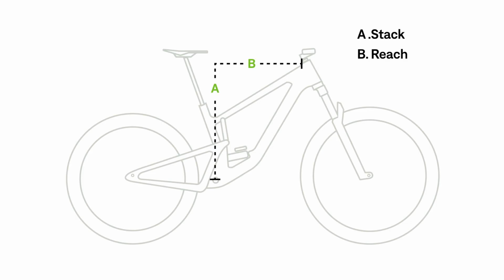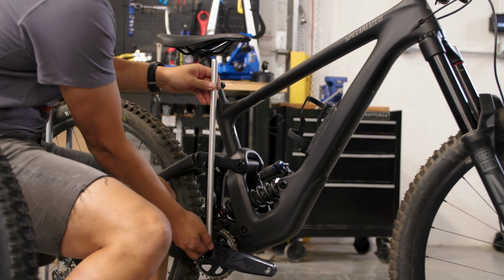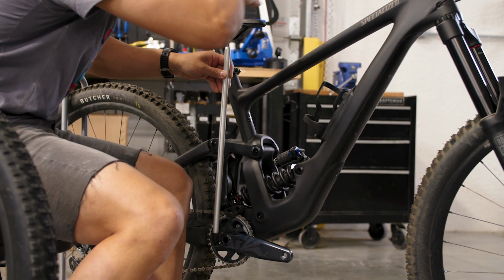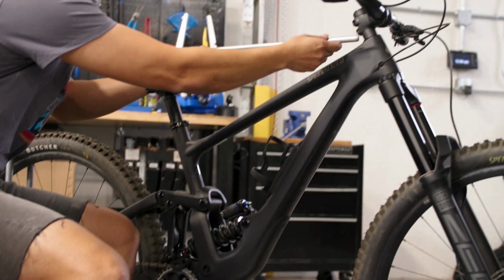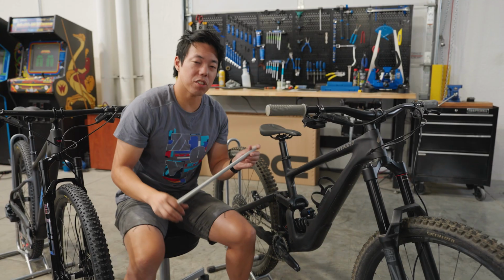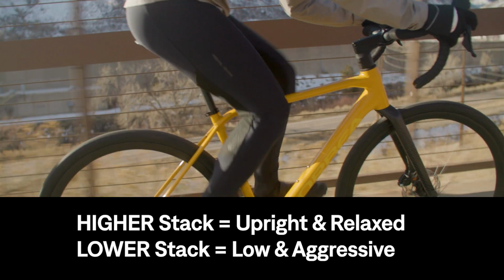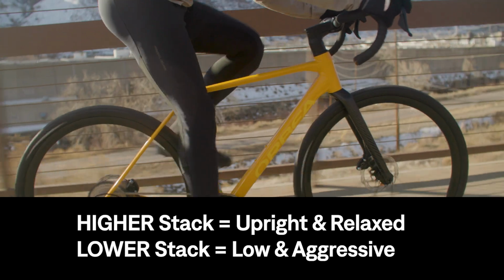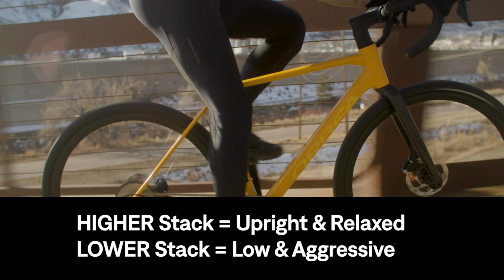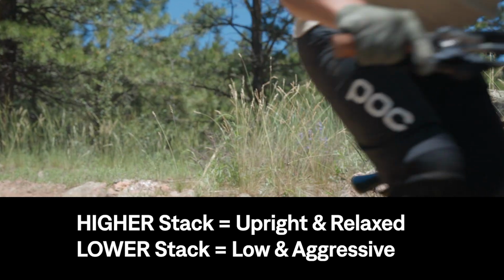So when we talk about stack and reach, that is the distance from the center of your bottom bracket to the top of your head tube. Your stack is your vertical distance, from here to where the top of the head tube is, and reach is your horizontal distance from the center of your bottom bracket to the top of your head tube, like this. Now these are important for determining how a bike fits. Certain riders need more stack if they want to sit more upright. Sometimes people like more stack too if they're riding steeper trails and they want to be a little more upright to handle those steeper descents.